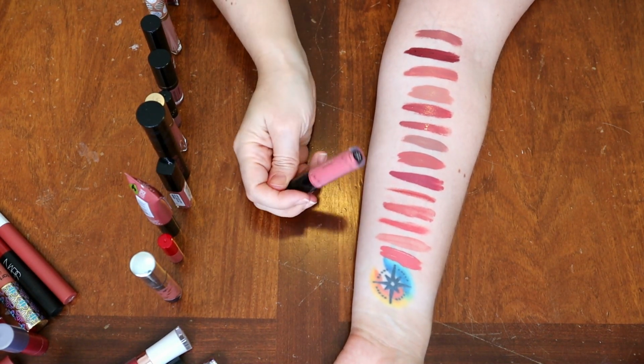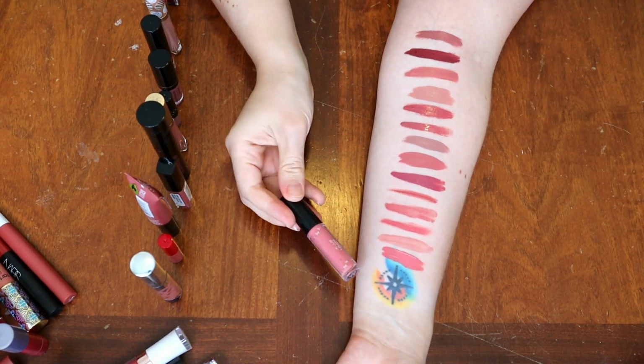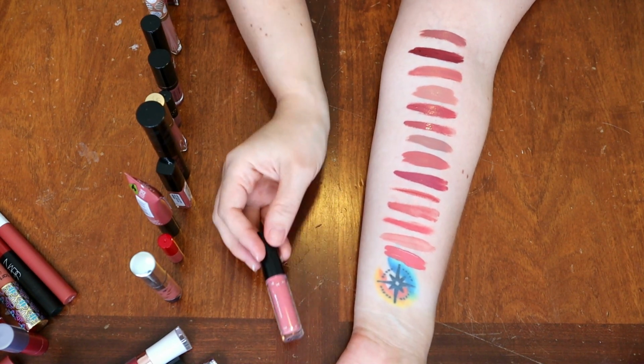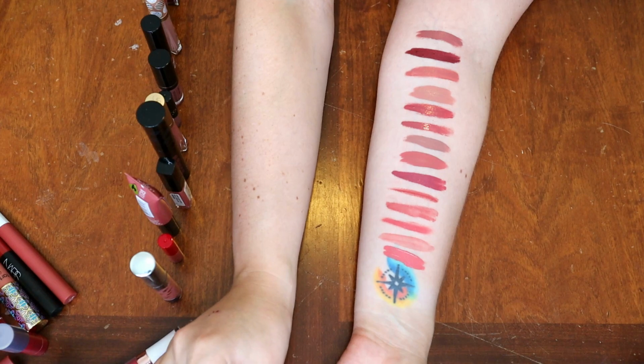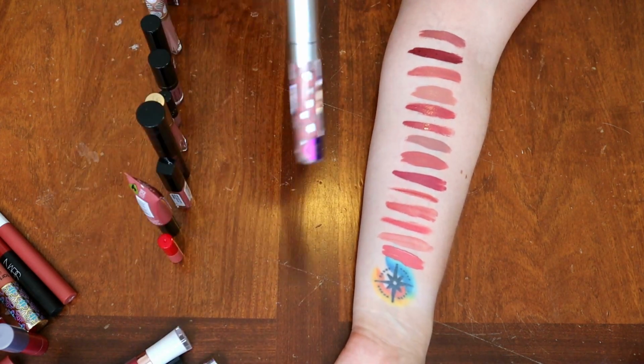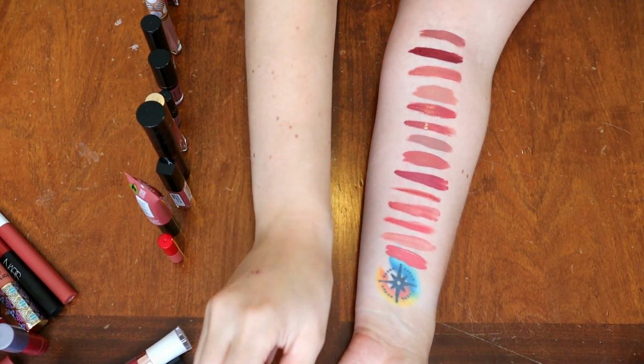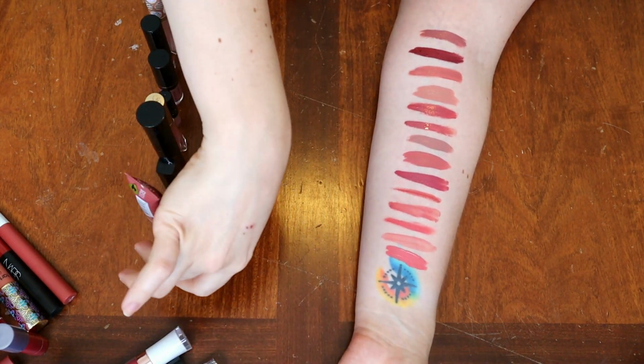This is one of their Liquid Velvets. This is in the shade Wonderland. I am going to go ahead and put this in my chopping block section because I'm not 100% sure on the color. I have another one of the Ultra Blotted Lips, just like the others. It is going to go in my chopping block section.